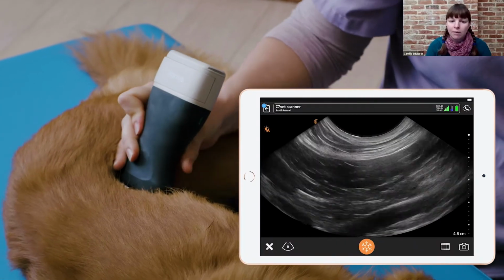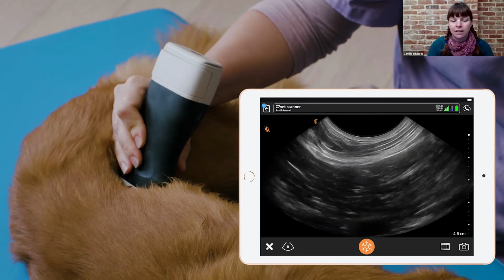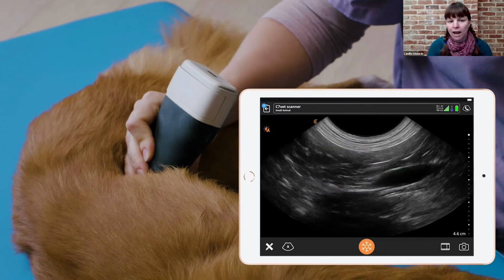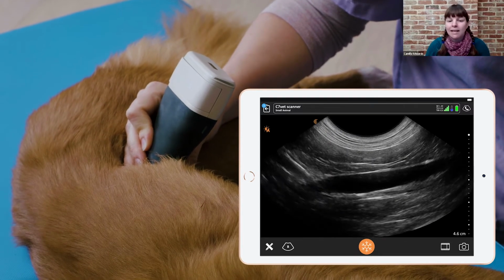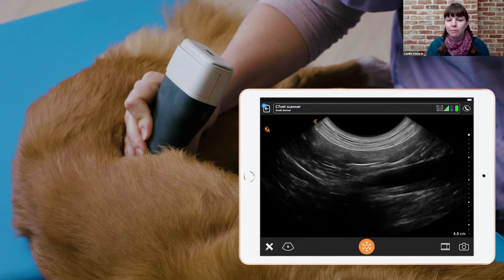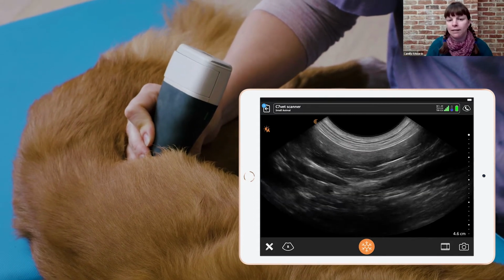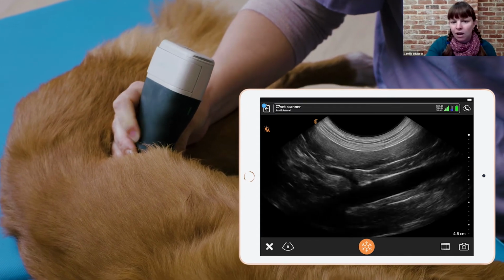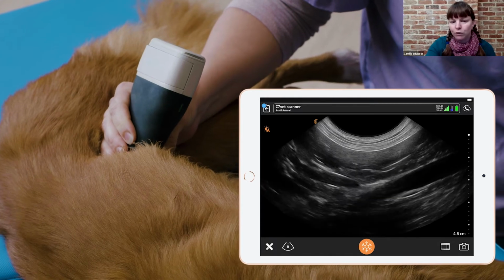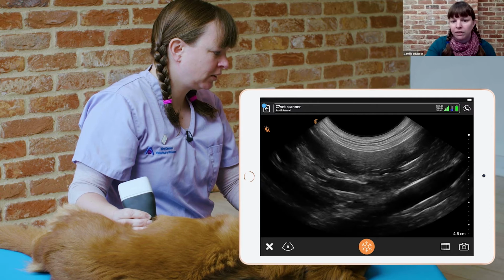So here I am scanning my own dog. I'm going up into the dorsal area of the abdomen. Mid-abdomen I like to start because then I know I'm definitely behind the adrenal gland, and then I move the probe cranially. So here I've found the aorta on my screen. I try and get that into a longitudinal view. So this dark anechoic tube here is the aorta.